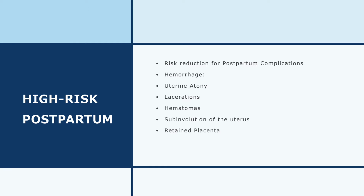Then we have what we call the 4 T's, precipitating factors of hemorrhage. The first T is the tone, uterine tone. If we have uterine atony or a boggy uterus, we have an array of complications that can occur. Okay, what can cause uterine atony? A large baby, high parity, rapid labor or precipitous labor. If mom has fever or if they have uterine fibroids, they're more likely to bleed.